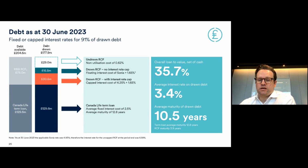On our balance sheet, we try to set out clearly the structure of our debt. We've got two facilities, a term loan with Canada Life of £129.6 million. That's fully drawn. It's at a fixed interest cost on average of 2.5%, and the average maturity is 12.8 years. So really strong facility there. And as at 30th of June, that has a valuation that's not reflected in the NAV of around £20 million.